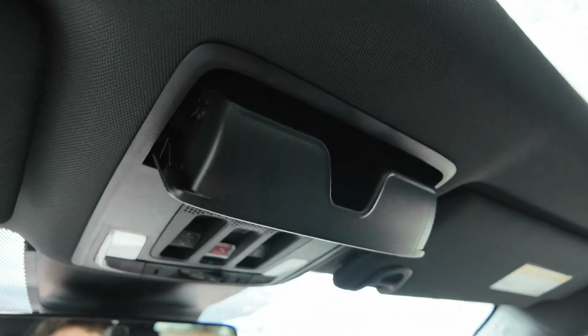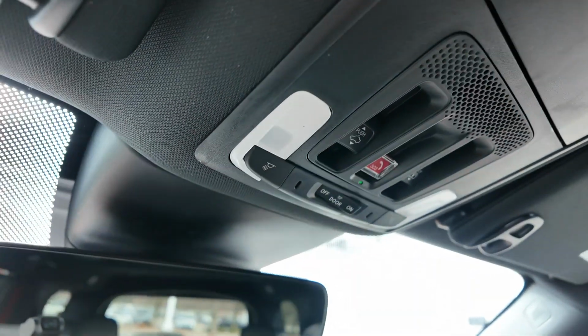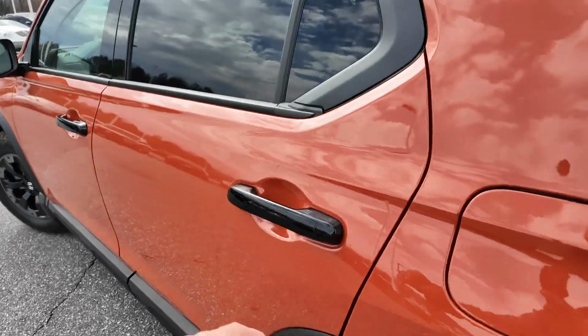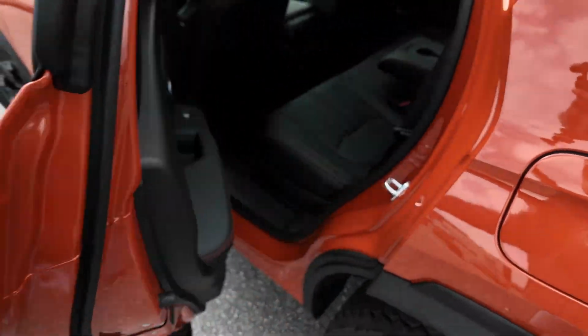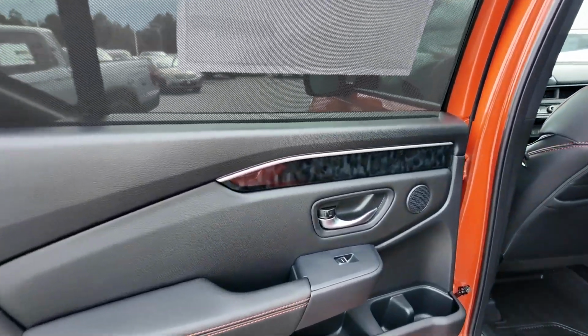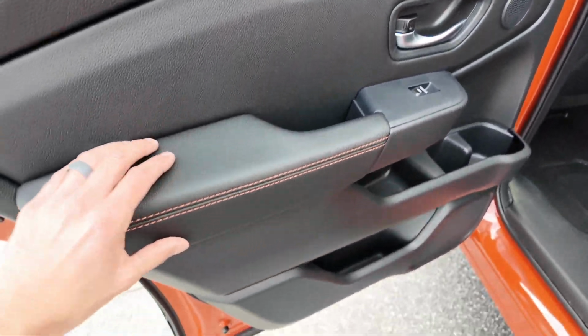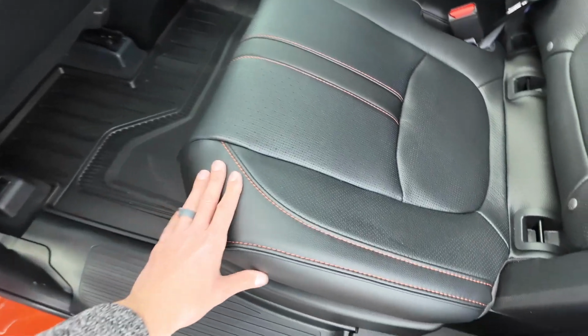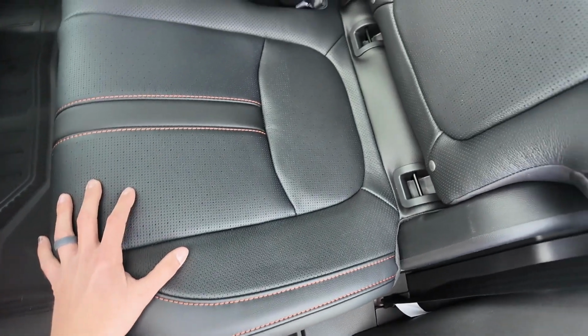You're also gonna see a sunglass holder up above, all of those controls, and then a very simple basic mirror. Moving on to the rear seat space, you are able to lock and unlock it from these back doors too. Back here, you're gonna get a manual sunshade and then all these same materials throughout it. We have the soft touch material with the contrast stitching, tons of storage as expected, and then the same seats with the smooth and perforated leather.